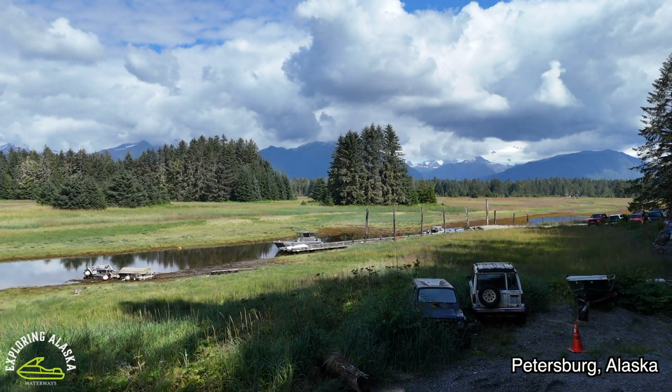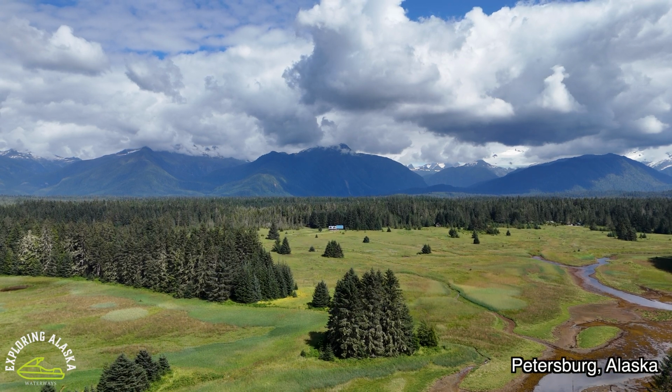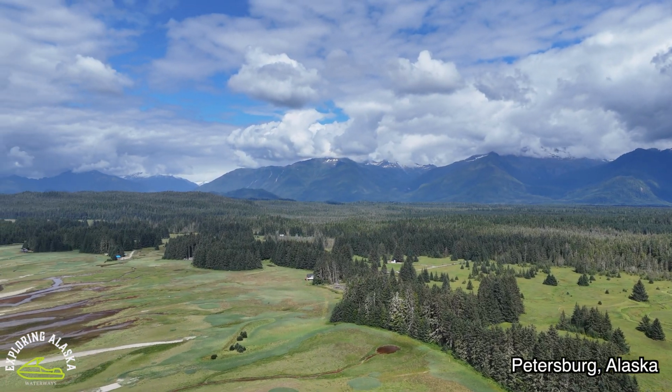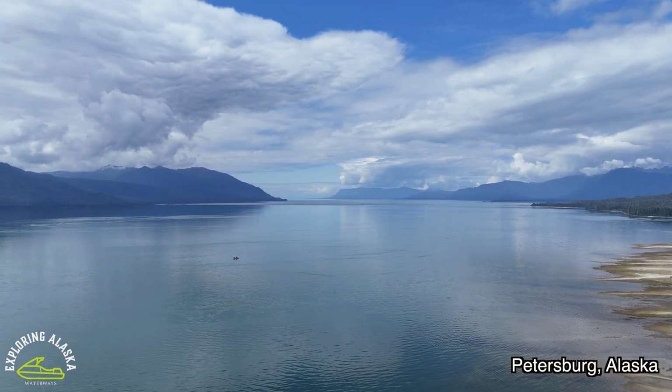If you look closely from the aerial view, you'll see homes that are distributed back into the woods, and there's actually a road system that takes you around to various places where people live and to different points of interest back on the mainland.